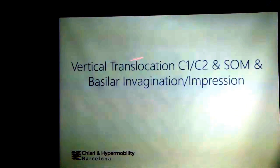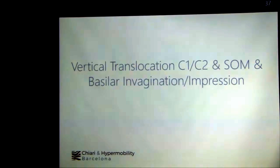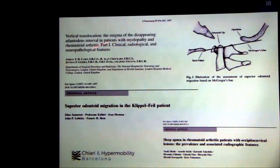Actually, I put here C1, C2, the vertical translocation C1, C2. Actually, it can be C0, C1, C1, C2. But in any case, normally the subluxation is in between C1 and C2. But sometimes it happens that the translocation of the dens is upwards. So we have a movement upwards. This is sometimes called superior odontoid migration, and the maximum expression can be considered the basilar invagination or the basilar impression. So, these are some of the papers that have been published about that.